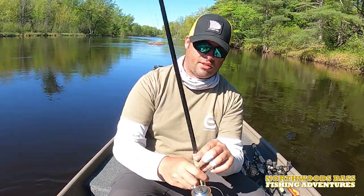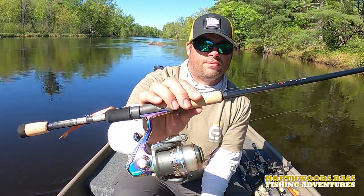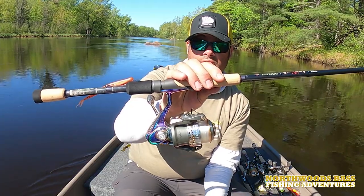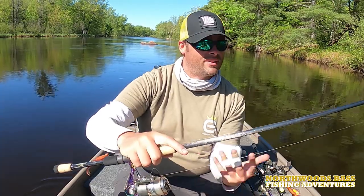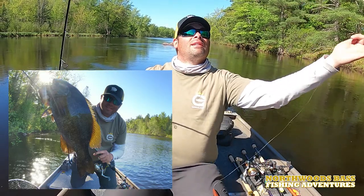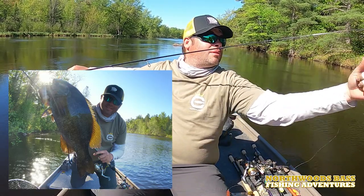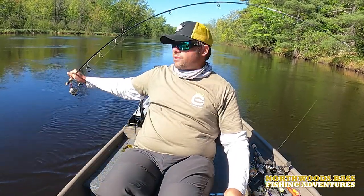So this is the VTS 610, medium light, extra fast. And it actually fishes like a straight up medium action. It's got that backbone again, same backbone of a medium heavy. And what I like about it, obviously, hopefully the camera, you can see it, is the fast tip. Just like that. Great for bite detection.